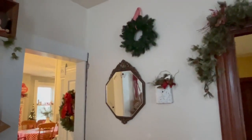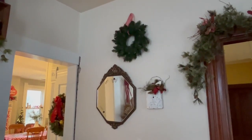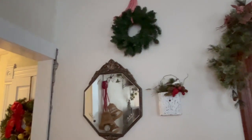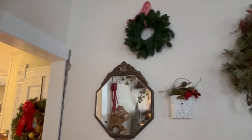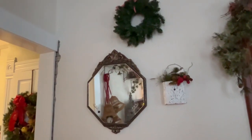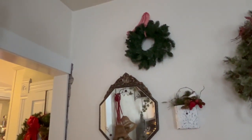Okay, there's not much going on here. This actually turns on, but I just didn't get up there and turn it on. And I didn't do much with this one. There's not much going on here at all. This was that old mirror I got. And the other stuff was thrifted from Goodwill.